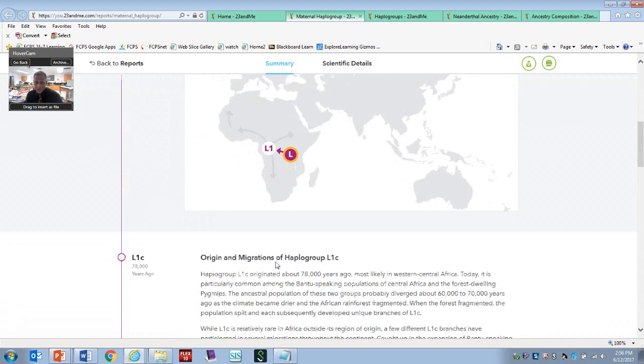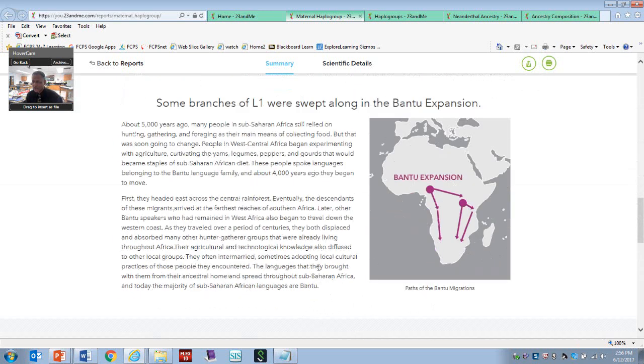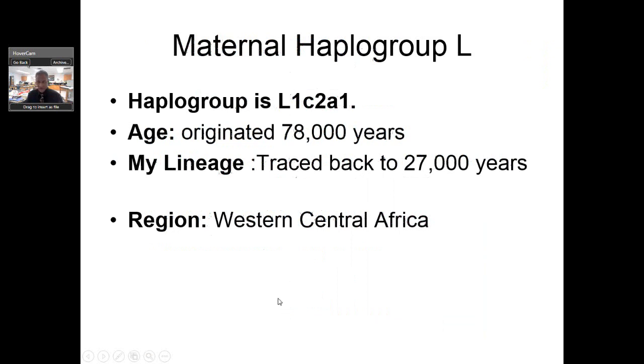Remember, there's no such thing as race. Race is a cultural concept. There's only one skin, melanin, and we're all shades of the same protein. And so as we go through here, you can see that the L group is part of an ethnic group on the African continent called the Bantu expansion. That's pretty interesting. So that is my maternal haplogroup.